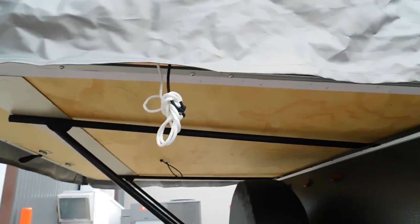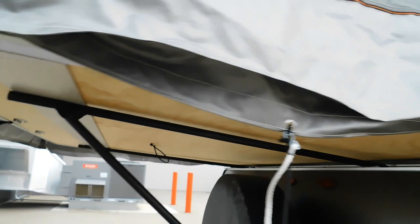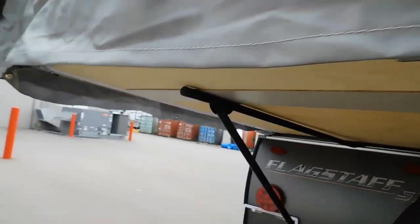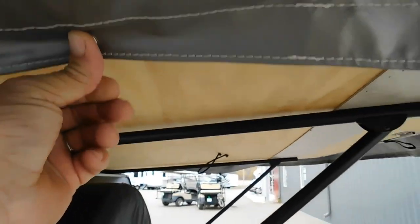One more thing to do on the beds, you do have this string here, simply run it over to the other side. Hook it into this hole right here, and that's gonna pull everything taut up underneath.